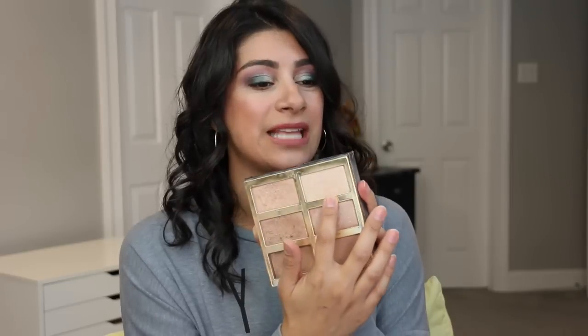And sure enough, that's what's happening. It's still not the same formula, I feel, as these two right here. And it does have glitter flecks unlike the other two, but it still looks decent enough for me to wear on my face.